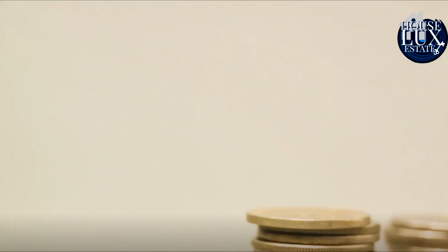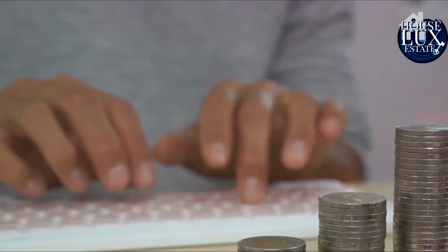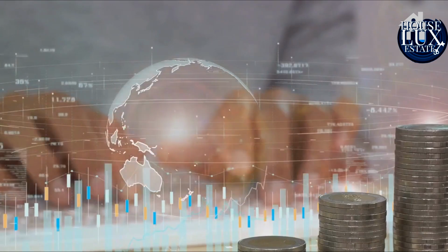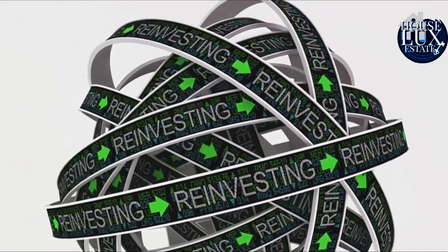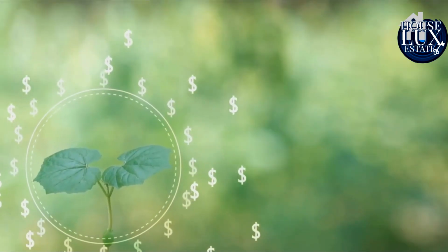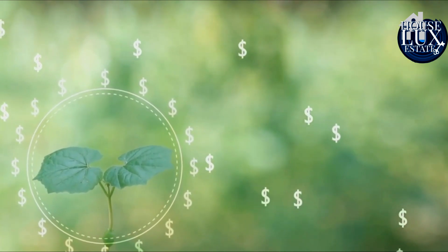The first strategy is to start early and invest regularly. It's all about capitalizing on the power of compound interest. Think of compound interest as a snowball rolling down a hill. As it rolls, it collects more snow, growing larger and faster. That's exactly how your investment grows over time. The earlier you start, the more time your investment has to grow, and the larger your snowball becomes.